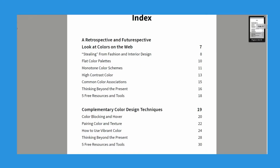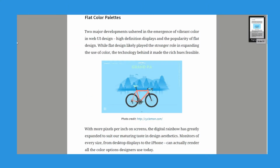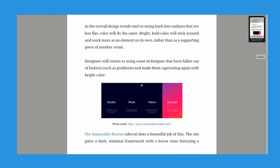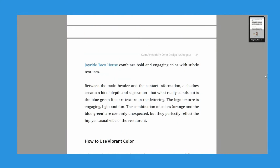A free book on user interface design by UXPin. Contains lots of information on the use of colors, flat design and more. Also includes many examples and advice on how to stay up to date.